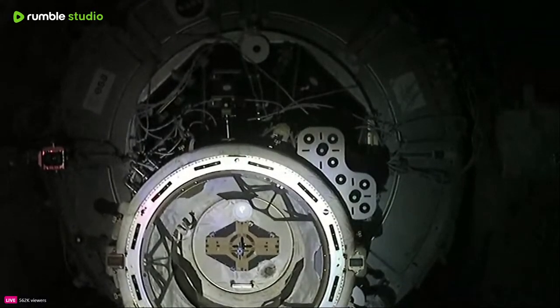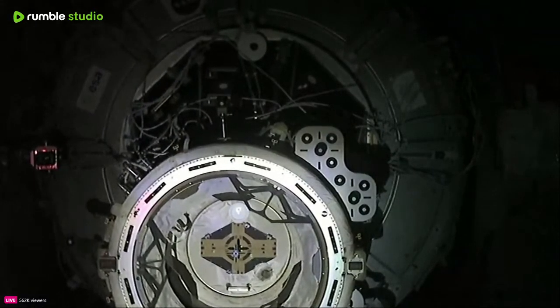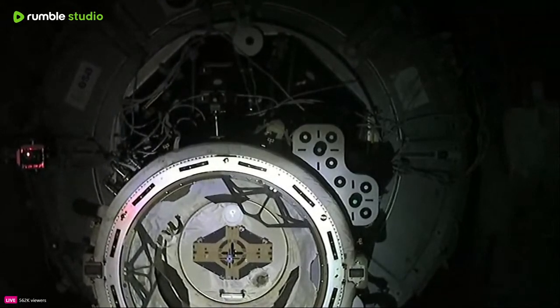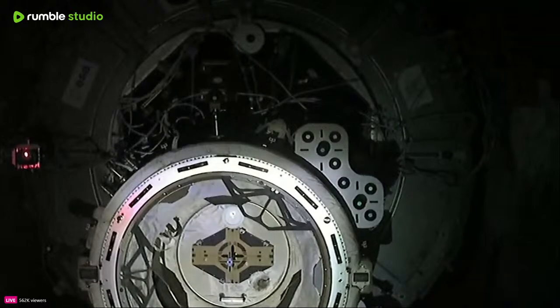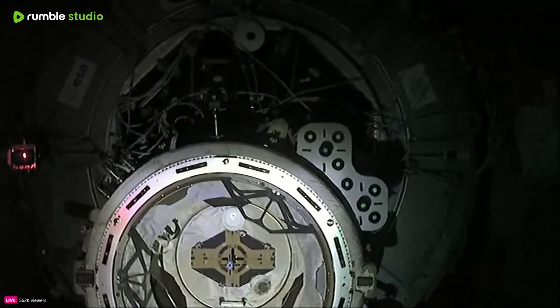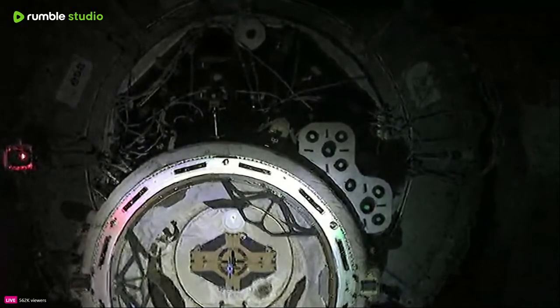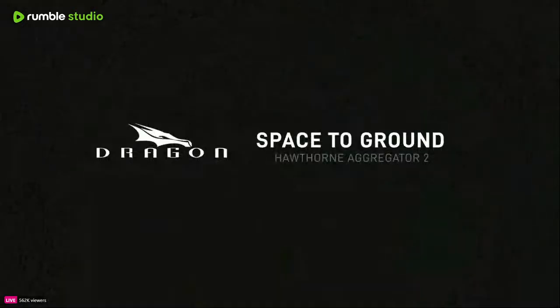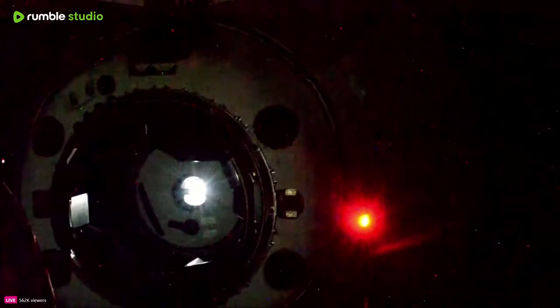Copy, 5 meters. So the next call we should hear is CHOP, or that crew hands-off point, followed moments later by docking. That typically comes at about 2 meters away from the International Space Station. Right now, we're less than 4 meters away. Less than 3 meters away.